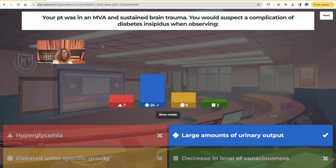And here's the crazy thing. This patient is releasing these large amounts of urine, but the urine specific gravity is very low. Why is that? Because all the solutes are not in the urine, they stay in the bloodstream. So even though the urine output is up, the urine specific gravity is down. Why? All of those particles stayed in the blood. And that's why the serum osmolality is what? Up. Because all of those particles are what? In the blood, not in the urine.